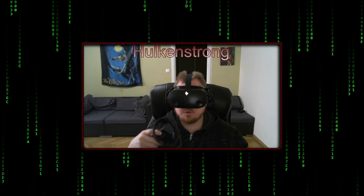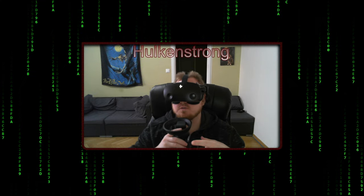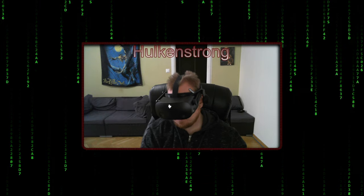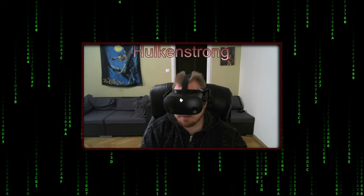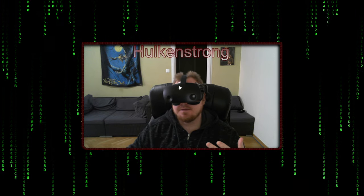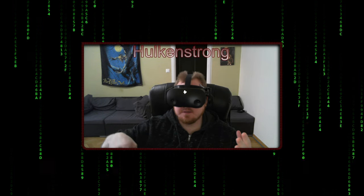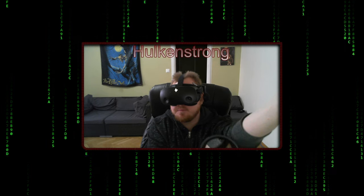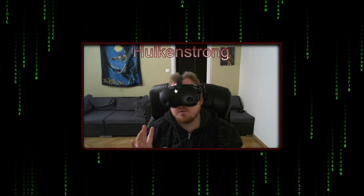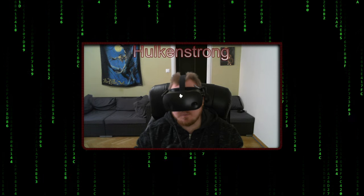I have noticed several times that when you have your controllers below this part, controllers straight down or something like that, they won't track. And depending on how you move, you can see the controller jump into the frame. So if that is something that bothers your immersion and playability, that can be a problem.